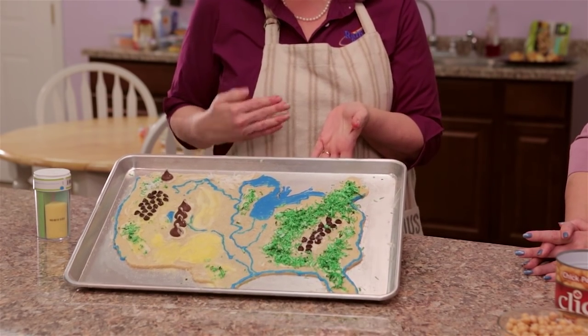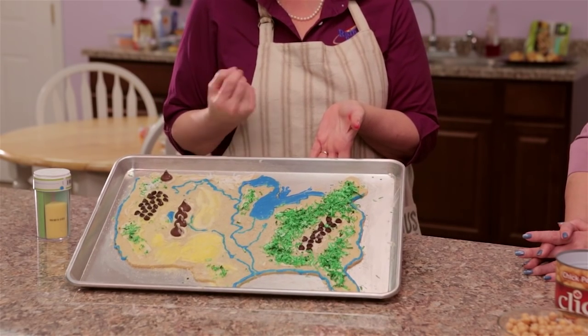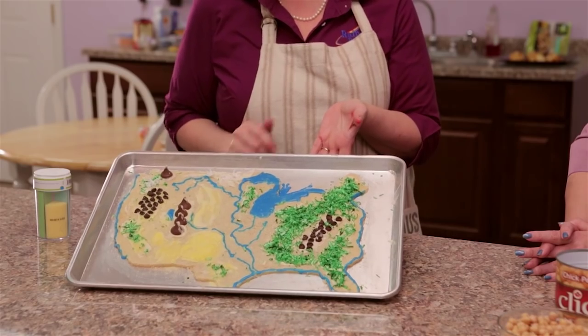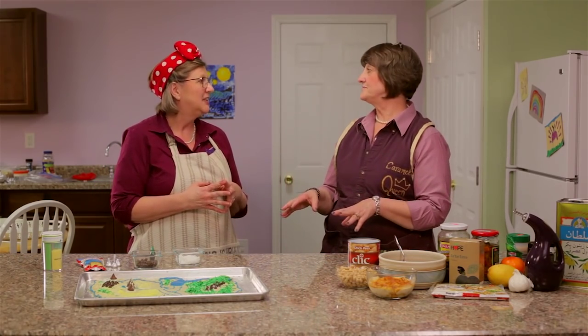You may find with some of the sugars you'll have to make just a thin frosting from scratch to use as a glue to hold them on, especially if you want to hold your pan up like this, like I do. But those are just some things that we did. Donna, I know, has some great ideas as well. That sounds like a fun project. This is something I would have done with my kids when they were little. We would have turned it into something else.